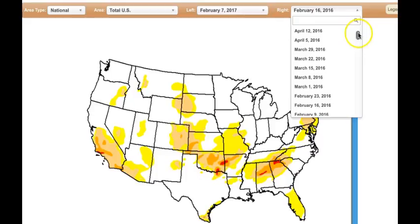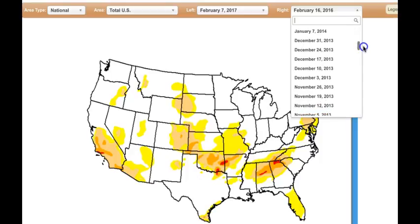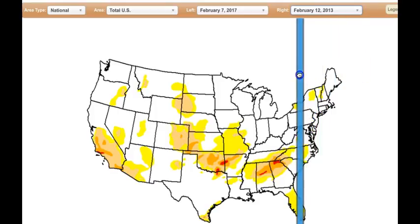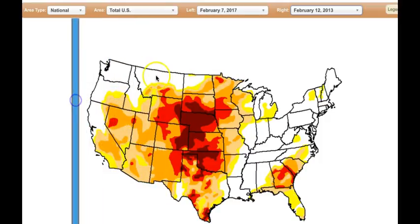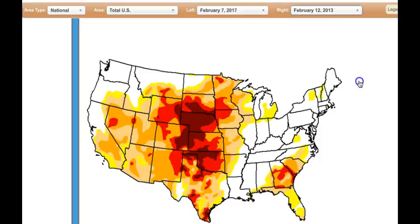So let's go back even further. And let's go back to February 12th, 2013, and see what our conditions were like then. Oh, look at the central part. This is where there's a real severe drought going on in 2013. Not so much in California, but the central part of the United States was having some really, really bad drought at that time. So let's go back even further.